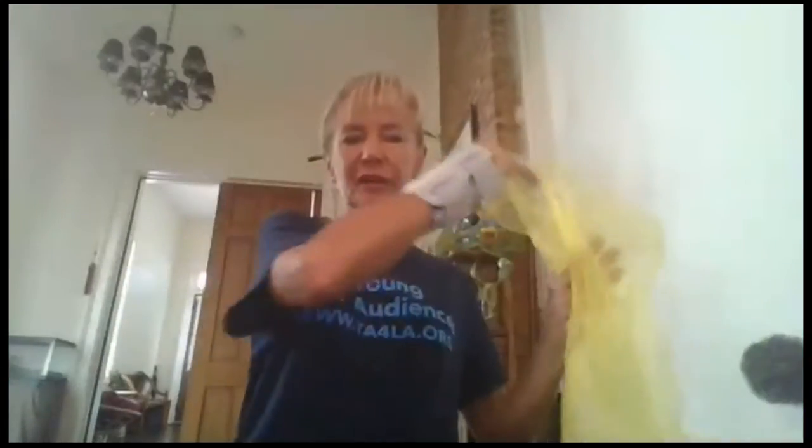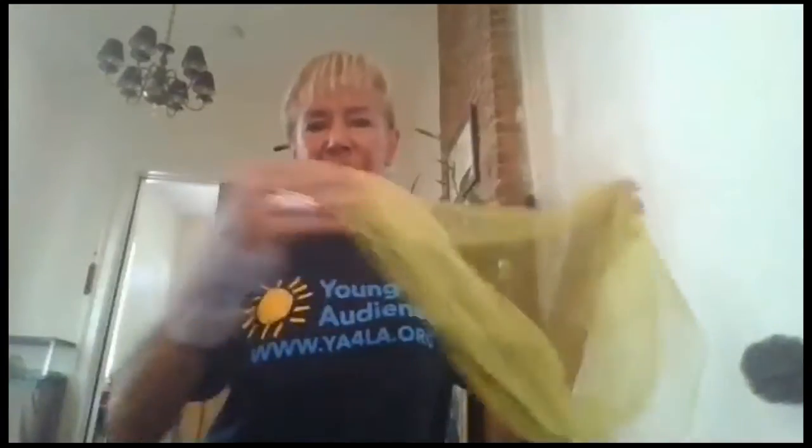So there are different directions in the dance. This one is called side to side. So the song goes like this. We're going to wave our scarf from side to side, like this. Side to side, side to side, side to side. Baby, dance with me. Woo! Side to side, side to side, side to side. Baby, dance with me. Good. Side to side. Try it, Blue. Side to side, baby, dance with me.